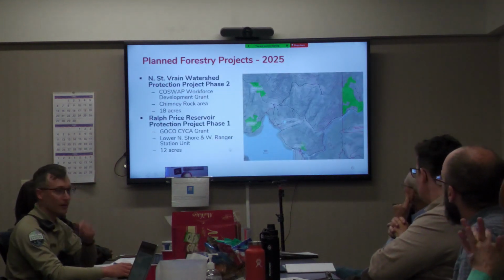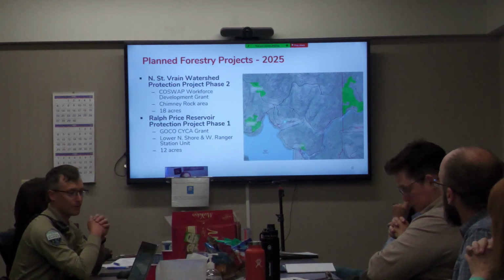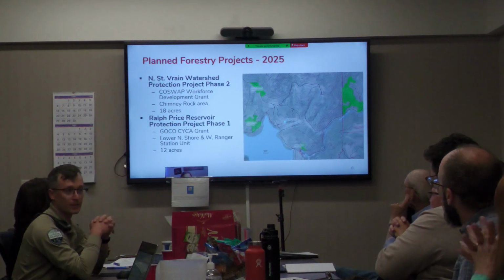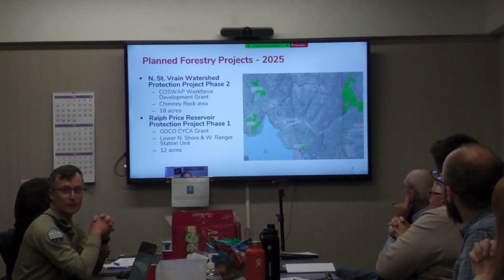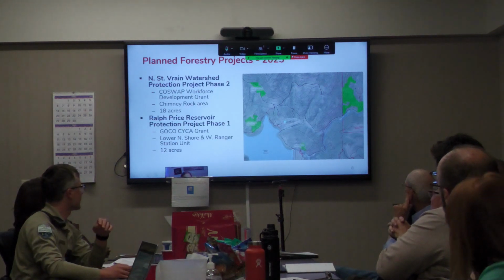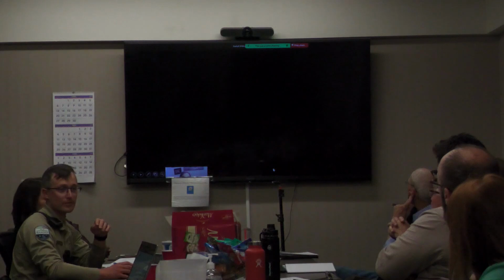Looking forward to 2025, as I mentioned, we're continuing our partnership with Larimer County Conservation Corps as one of our objectives for this year, and that's been supported by a GOCO and a COSWAP, both state of Colorado related grants, for about 16 weeks of Conservation Corps labor, and we're just waiting and hoping that continues as planned. We're focusing in these areas in green near Ralph Price Reservoir and Longmont Reservoir downstream. That's all I've got.